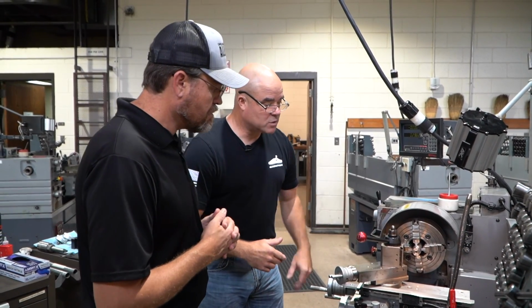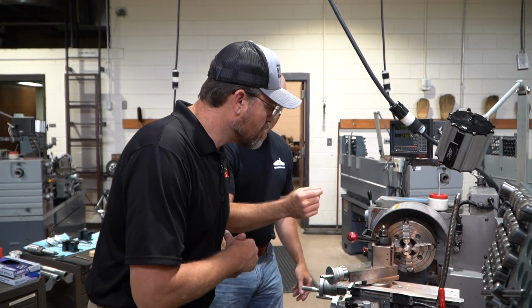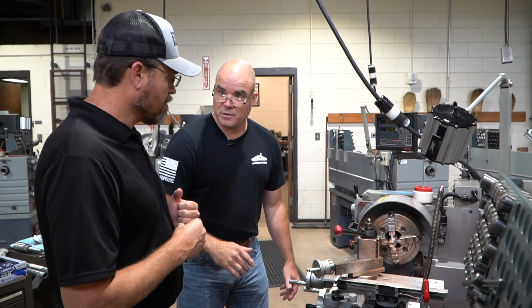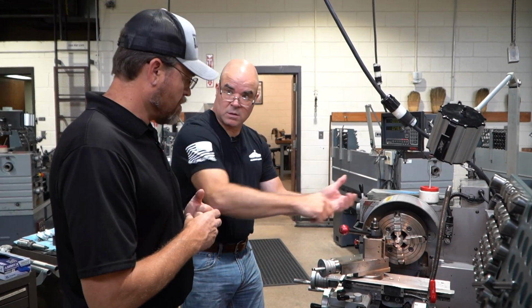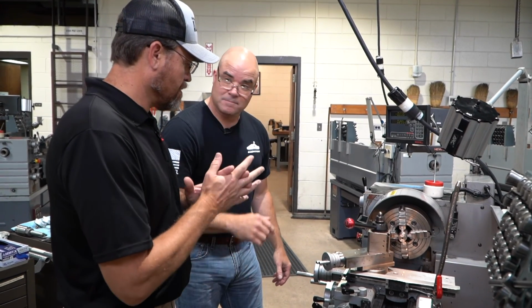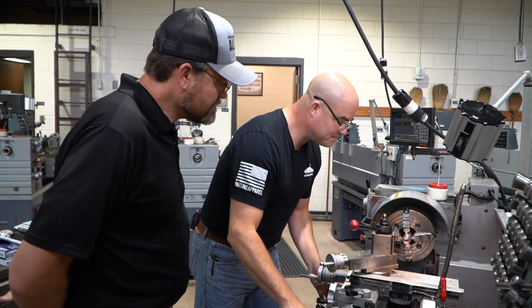I've already started to turn the tenon. I've got a few more passes to make on that tenon. And once I have it to proper diameter, then it's onto the threading. That way we can fit the action to the barrel. Then we'll do some chambering and get this thing together and ready to shoot. All right, let's make some chips.